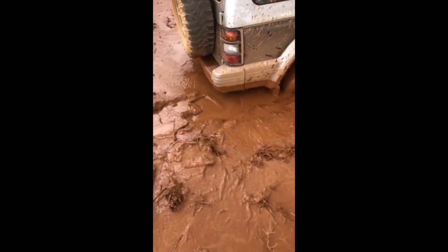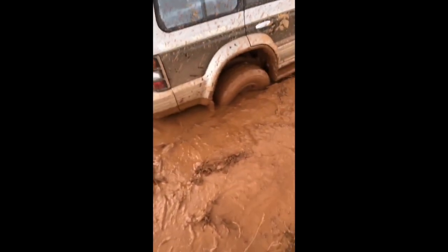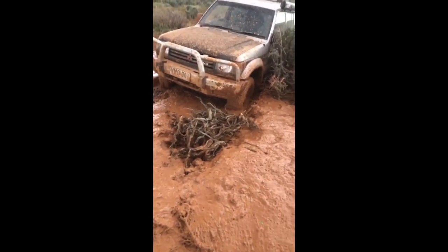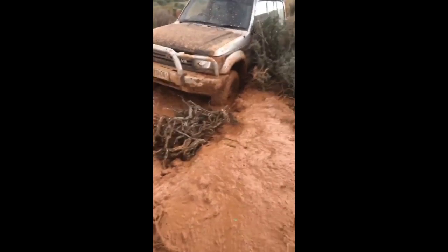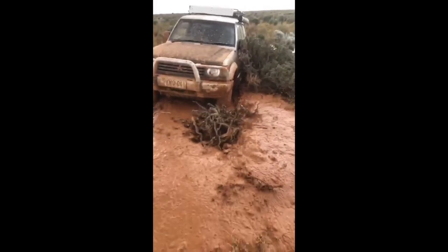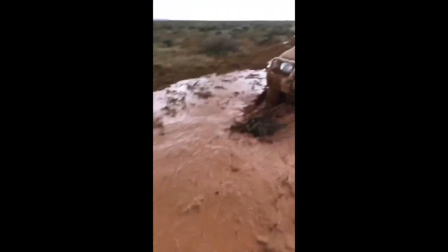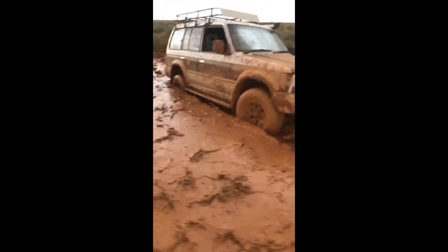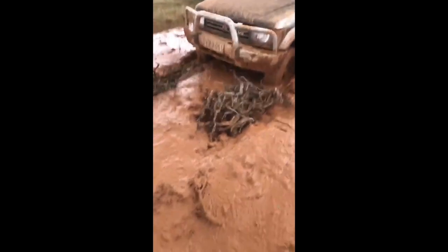There's my, what do you call it, down there? Hopefully I haven't done some damage. So I've spread the dirt and mud everywhere. These are my Max Tracks. This is my last resort, otherwise I'm sleeping here tonight.